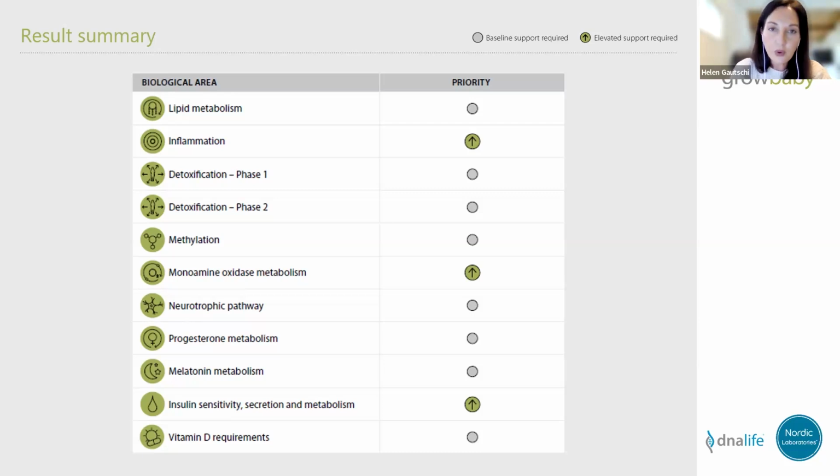And how we report on it in Growbaby is where you carry variants that lead to an altered enzyme function, possibly weakening that specific pathway, you will get a little up arrow saying elevated support required in that area, and you know exactly where that targeted intervention needs to take place.